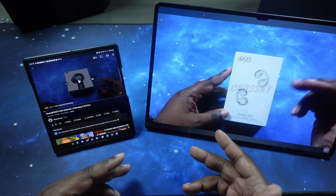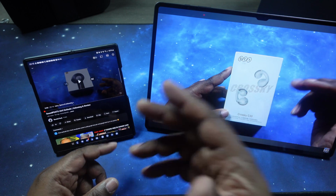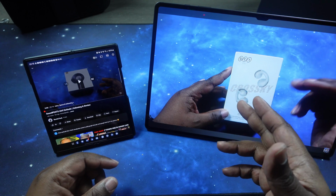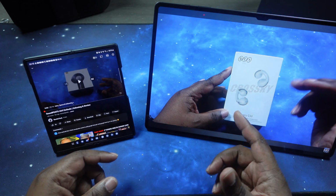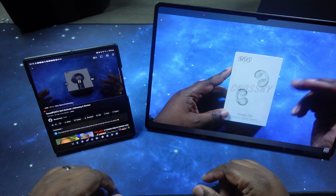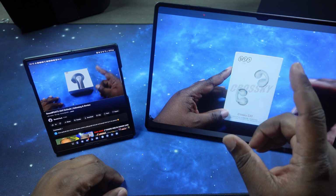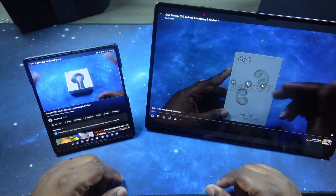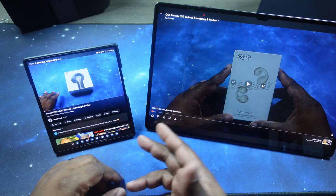Now, we're going to try to see if it does audio switching. I'm going to start here with the Z Fold 6. I'm going to play video audio here, and then I'm going to press play here on the tablet and see if it automatically switches. All right, here we go. All right, we got audio on the Z Fold 6. Now here we go with the tablet. No. So there's no audio switching.